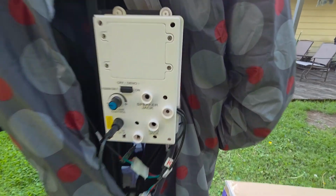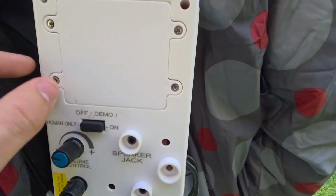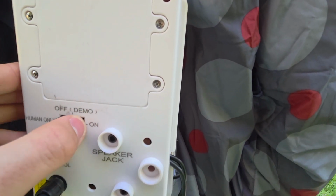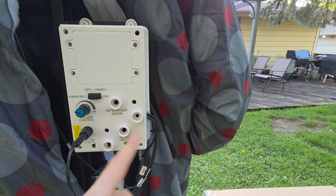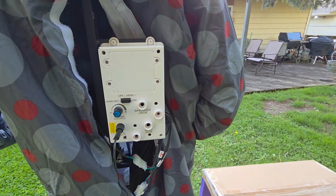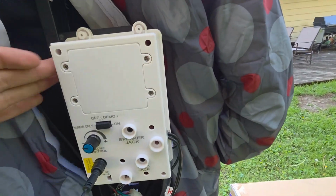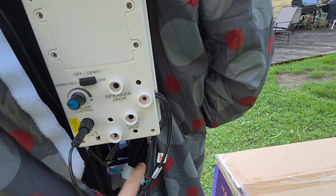Alright, here's the control box. He's got an outdoor rated battery compartment and an outdoor rated switch. But he does not have those little gasket things that cover these holes. There's a bunch of unfilled holes, which I don't want to know why they did that. This could have very easily been made outdoor. But whatever, I guess. Not too big of a deal. Fine. I'll do it myself.